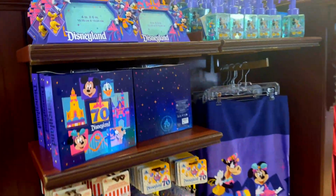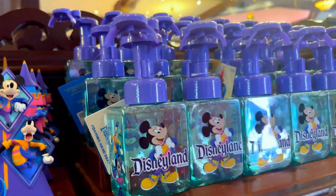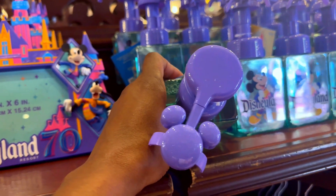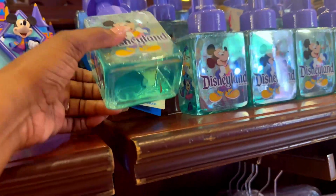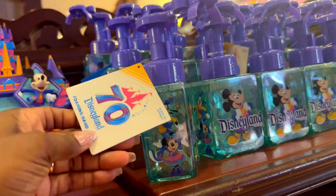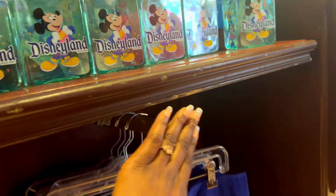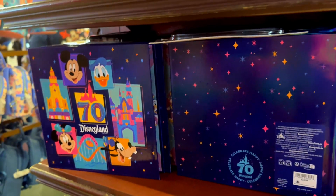Over here, you've got frames. I think these are soap dispensers. Oh yeah, these are soap dispensers, and it makes a little Mickey. We were looking for these in Japan. That's cute. How much are these? Let's find out for you guys. It seems like nothing is priced for the 70th because we're not even seeing prices. Sometimes they'll be mounted, but not even those. So there's your beach towel, ornaments, and an album. Super cute.